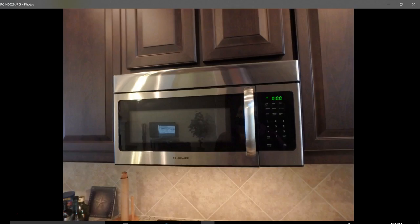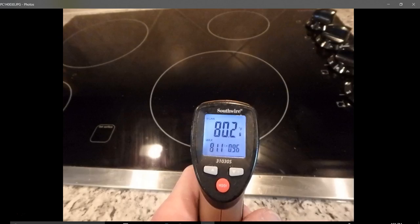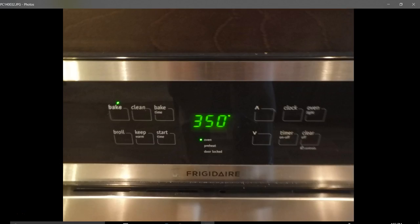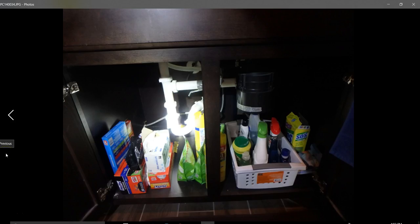This is your microwave. This is just me testing the microwave to show it does work, which you know. The cooktop does not work. I put it on high, and then I put it on 8, 9, and 8, and I couldn't get it to come on at all. They need to evaluate that. This is the oven, set to 350, and heated, a little blurry, but right about 350.